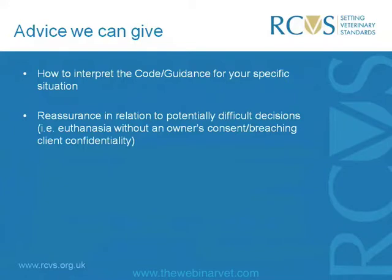And we do understand that it's easy to second guess oneself in these sort of difficult situations, because maybe you have a tricky client or a patient in a very poor condition. We understand that sometimes you don't want to hear that what you're doing is not something that we're likely to be concerned about.